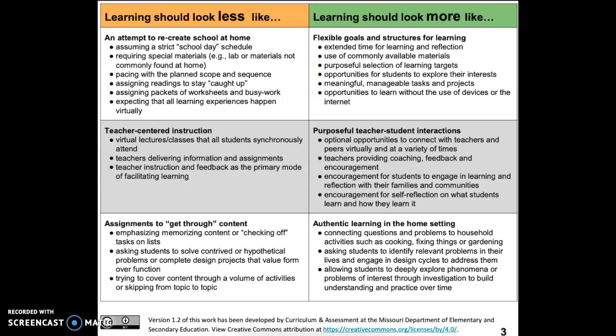In addition to that, we need to make sure that we're providing students the opportunity to explore their interests and trying to make the tasks meaningful and manageable. If we can provide them with opportunities to learn that don't require the internet, that's helpful as well.